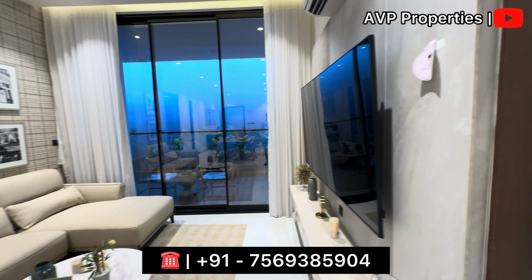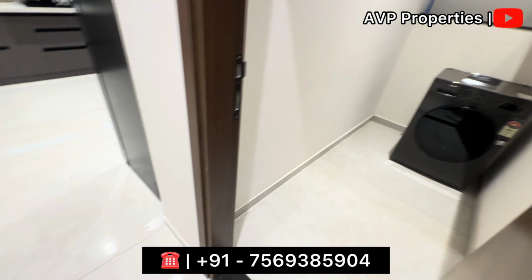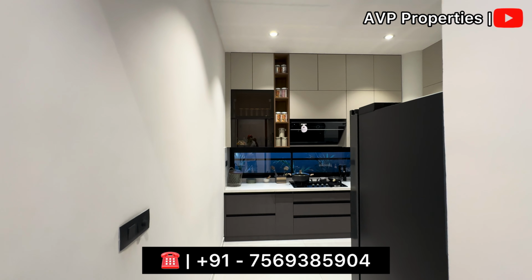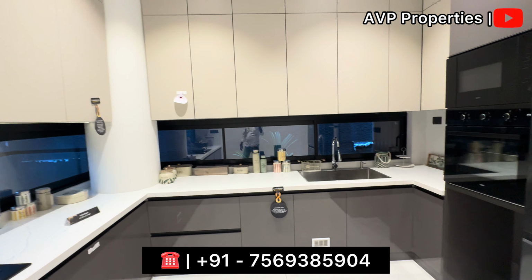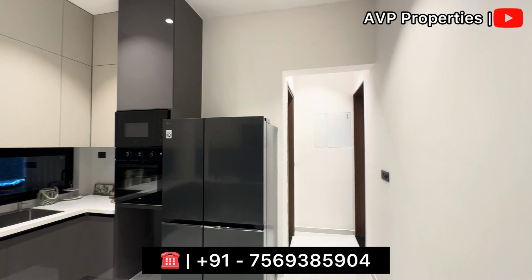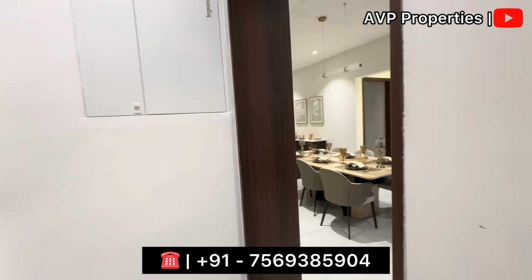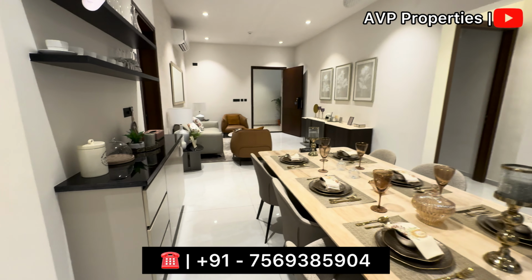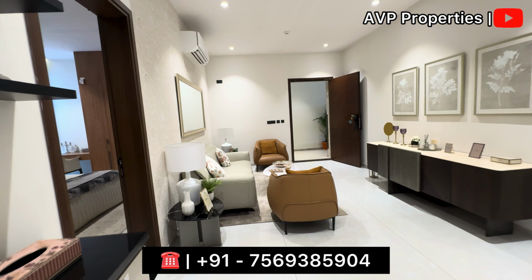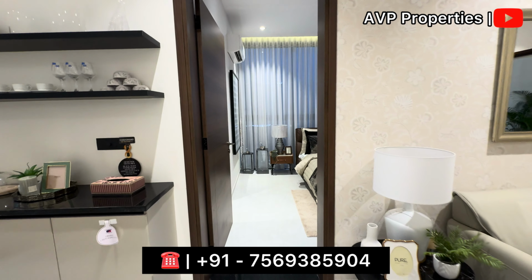Starting range 2386 square feet to 3917 square feet. Total 405 apartments. Budget range starts from 1 crore 90 lakhs up to 3 crore 15 lakhs, and also a 40,000 square feet clubhouse with G plus 5 floors, and 3.8 acres of open land.